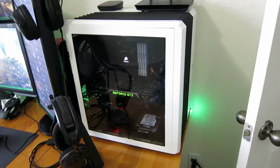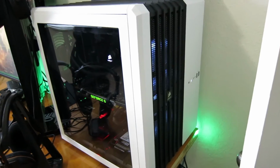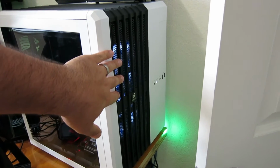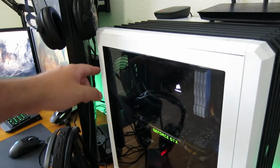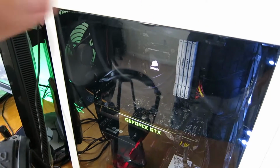That's right, the gaming PC. So here it is, guys. This is where the magic happens. This is the Corsair Air 540 case. Love it in white. It's got two 120mm fans in the front that have white LEDs, and then it's got a single 120mm fan in the back. And then I also have the Corsair H100i liquid cooling system.